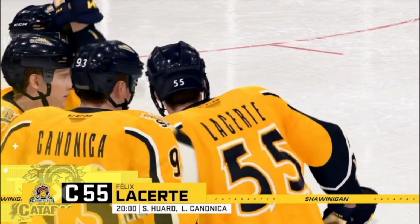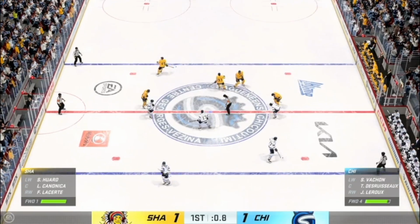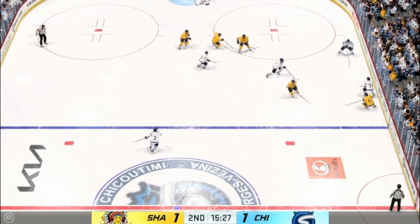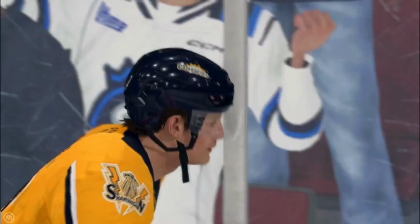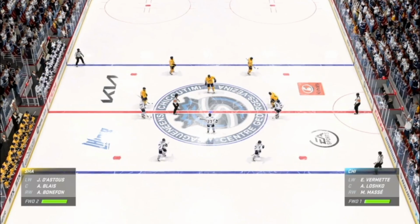And will open the second period with a 1-1 game. What a shot there by Lacerda. And that will complete the first period. He couldn't get the puck out of the zone. Joey Matthew now with it. Here's Masse. His shot stopped there. And he put it in the net. It'll be Maxime Masse with his second goal of the game. And the Saguenayens regain the lead.